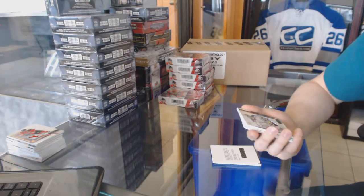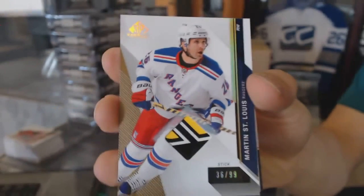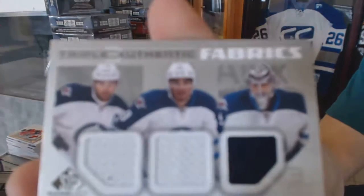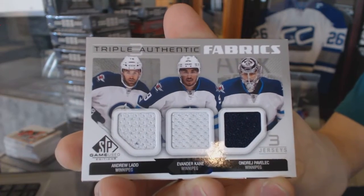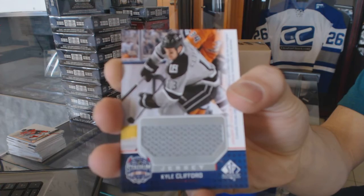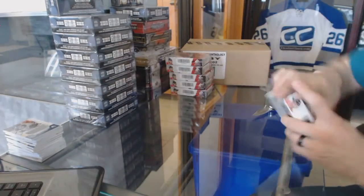We've got a base game used stick numbered to 99 for the New York Rangers, Martin St. Louis. Authentic Fabrics triple for the Winnipeg Jets, Andrew Ladd, Evander Kane, and Andrej Pavelec. And a Stadium Series game used jersey for the LA Kings, Kyle Clifford. All right, box five.